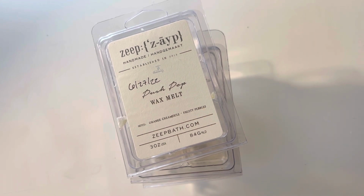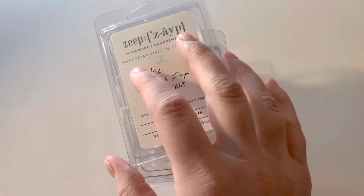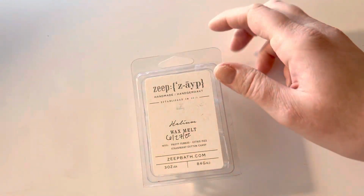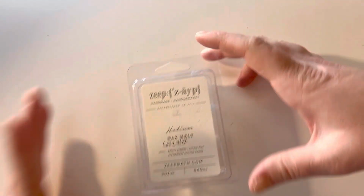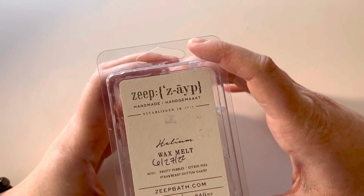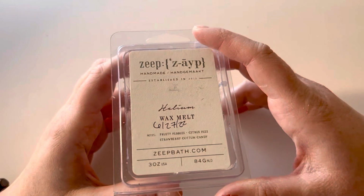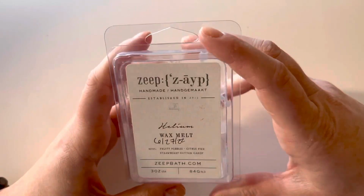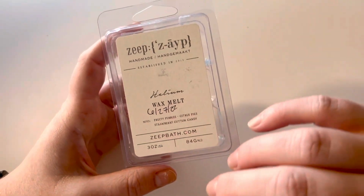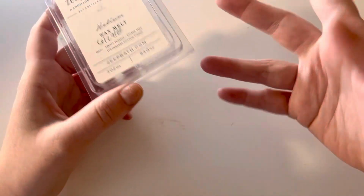Also from Zape, we have Push Pop, which is orange creamsicles and fruity pebbles. I gave this a 9 out of 10, 3 out of 5 throw. Same thing, it was pretty good. Not the most throw in my big area. Another Breakfast Club, I had 2 of those. And then Helium, which is citrus fizzy pop, fruity pebbles, and strawberry vanilla cotton candy, which I gave a 9 out of 10, 4 out of 5 throw. This one threw a little bit better for me, and it was pretty good. It was mostly a fizzy cereal scent, which I'm happy with.